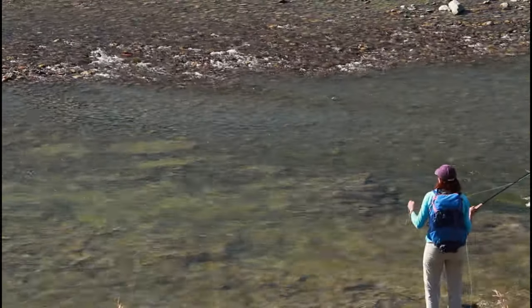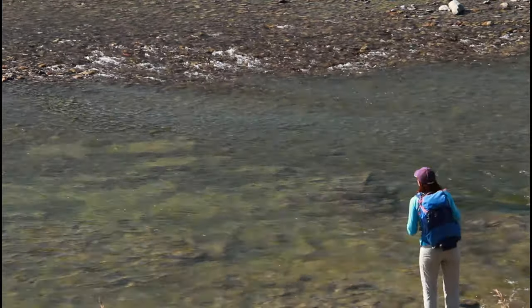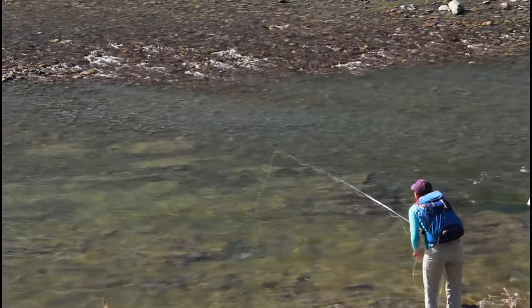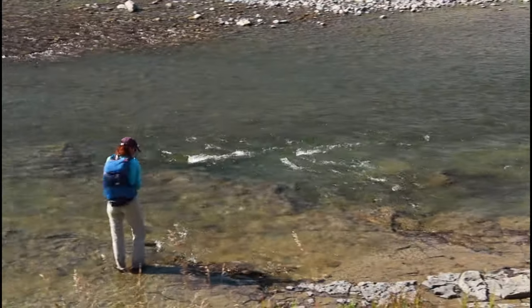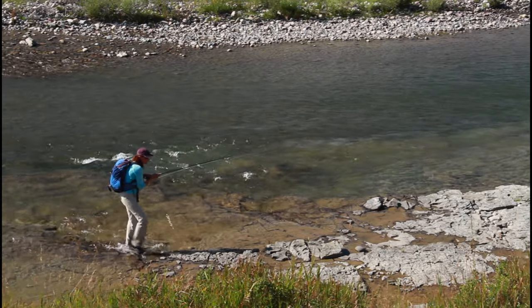I got you. Great cast. Oh, he looked. The little tail lift, eh? It might have just been a drag, though. You're trying to save surface now, isn't it? Have to change. He moves all over that caddis pupa. Short. Oh, yep. There he is. That was fast. You had us fooled. You don't mind netting it for her? That was bizarrely fast.